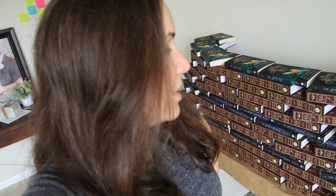I don't know where the paperbacks are fitting in all this because I don't want them to get damaged, so I'm trying to be really careful. What I'm thinking is, what if I just use the collector's edition?